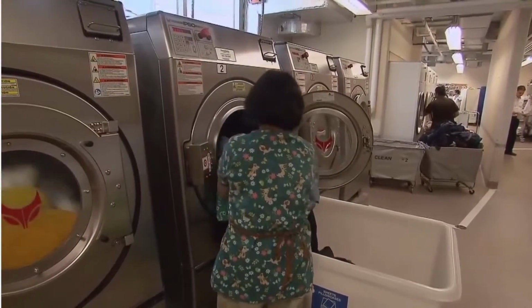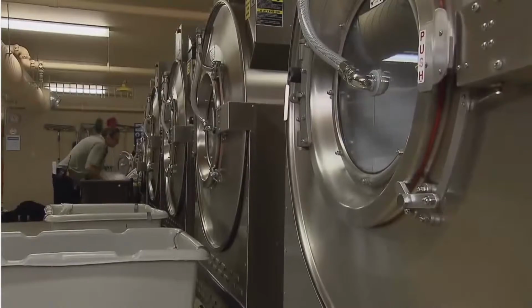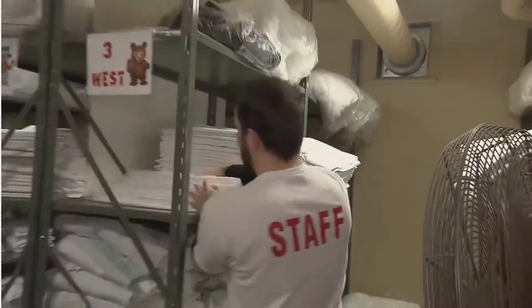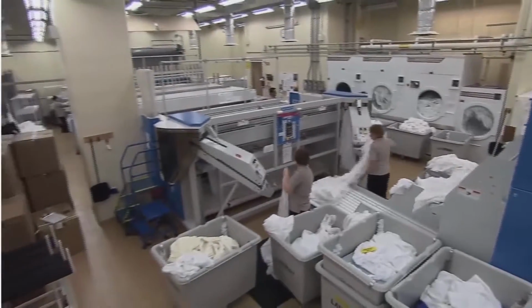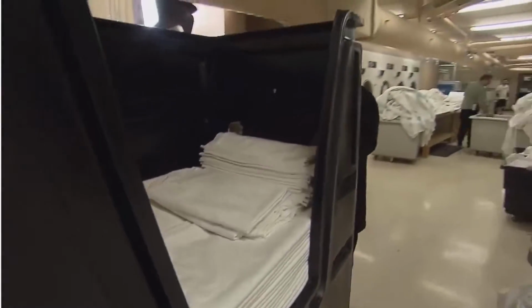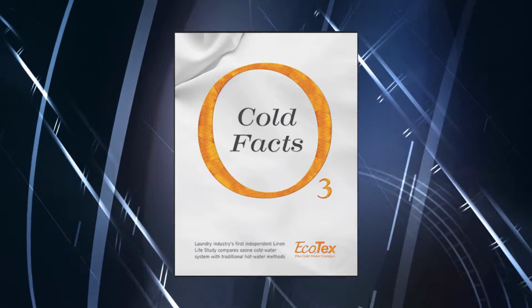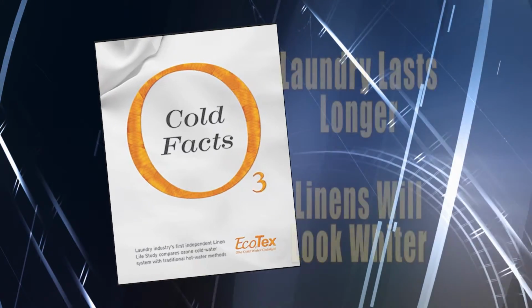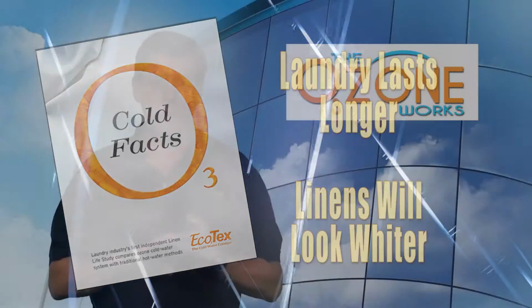That said, we're going to work very closely with your chemical provider to make sure that you are getting the very best product out of your laundry that we can get. We've had a couple of studies done that support our results. With respect to linen life and linen quality, we had a study done by the textiles program at North Carolina State University, and it is affirmed that your laundry is going to last longer and that your linens are going to look whiter for longer.